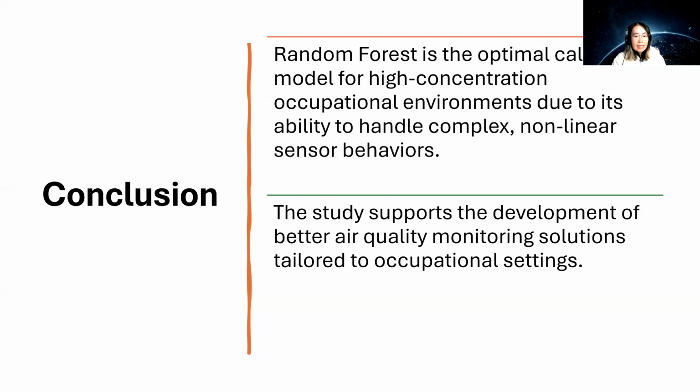To conclude, this study identified random forest as an optimal calibration model for occupational environments with high PM2.5 concentrations. Among the models we tested, random forest stood out due to its ability to manage complex nonlinear sensor behavior. This robustness makes it particularly suitable for environments where PM2.5 concentrations vary widely and can reach high levels. And our findings also support the deployment of improved air quality monitoring solutions specifically based on occupational settings. By using random forest for calibration, we can enhance the accuracy and reliability of low-cost sensors in this challenging environment, ultimately helping in better health risk assessment for our workers.